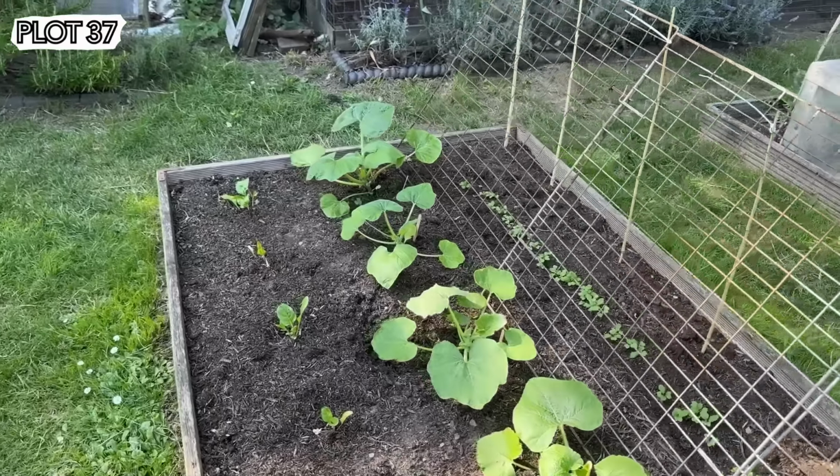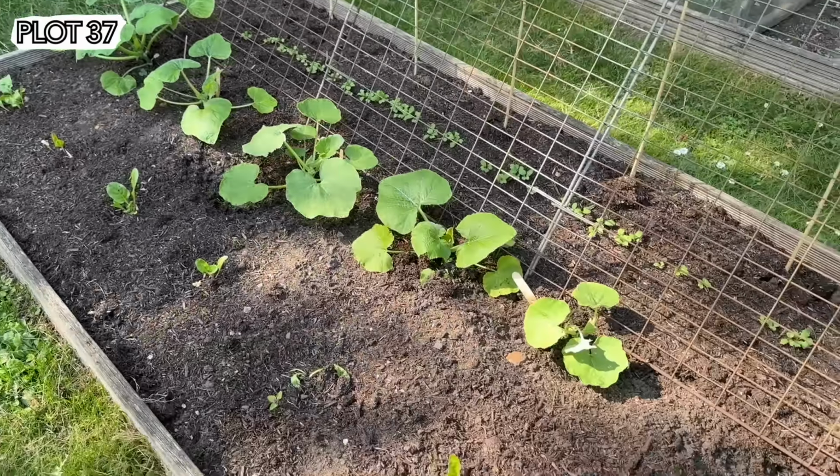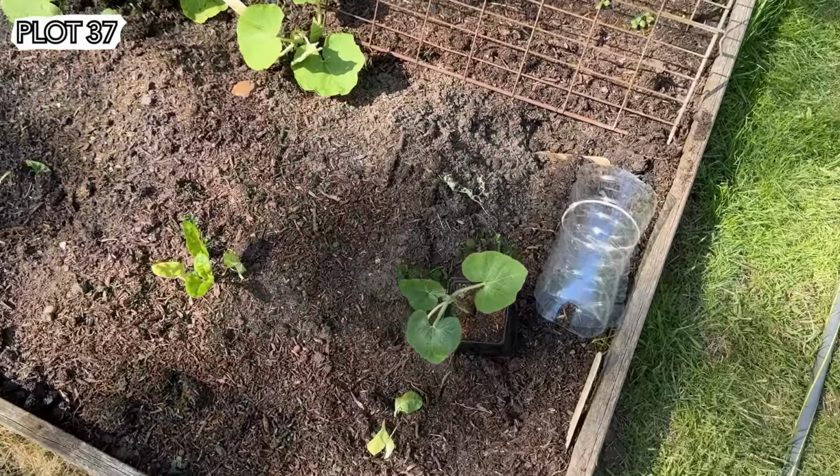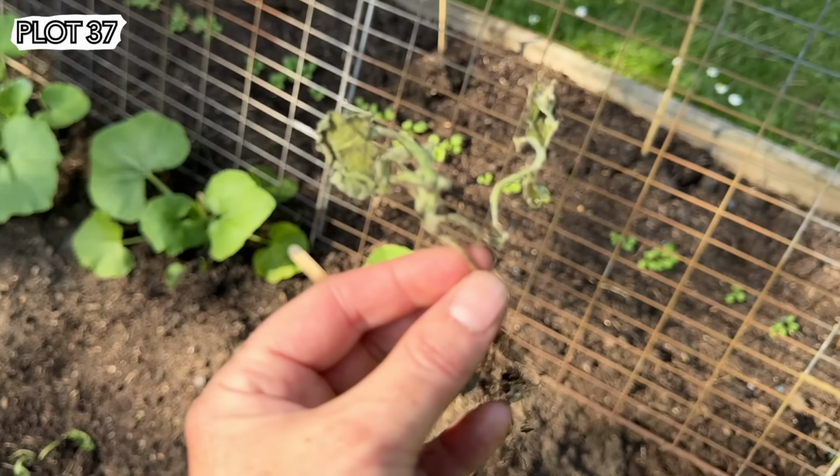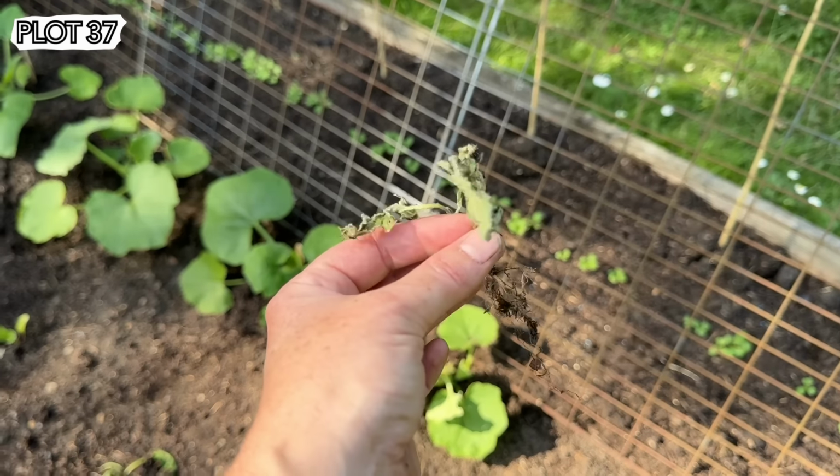Right, here is the pumpkin that has died. These are the mini pumpkins that I put in, the winter squash, all looking fine, fine, fine, fine, fine, fine, not fine. That is this little chap here. I don't know if you remember, it had already been slugged, this one actually. So, oh, can you focus on that? Yeah.